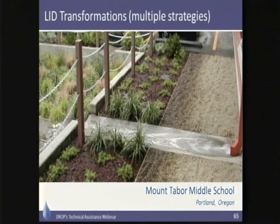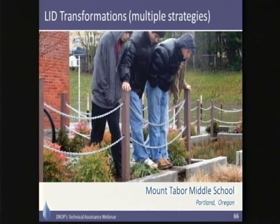What's great is that being right next to the classrooms, the kids can actually see when it does rain a very tangible display of water, our water, moving into the landscape space. And this is actually a photo that I had taken of students, and it actually wasn't students from Mount Tabor Middle School, it was from a nearby high school that had come by, and they wanted to try to get some of these strategies employed at their school.